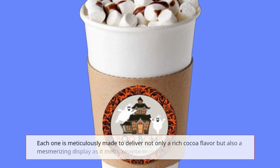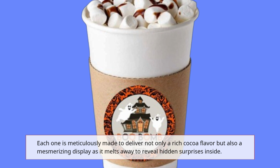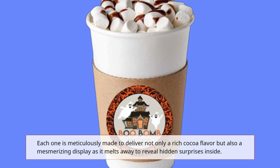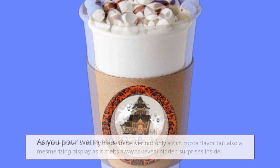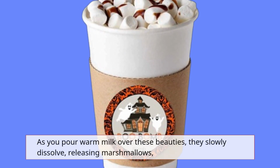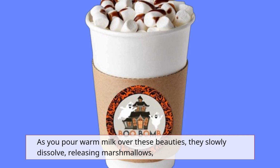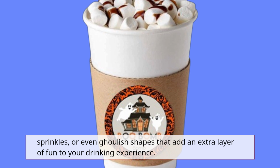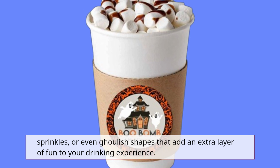Each one is meticulously made to deliver not only a rich cocoa flavor but also a mesmerizing display as it melts away to reveal hidden surprises inside. As you pour warm milk over these beauties, they slowly dissolve, releasing marshmallows, sprinkles, or even ghoulish shapes that add an extra layer of fun to your drinking experience.